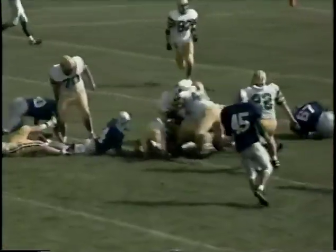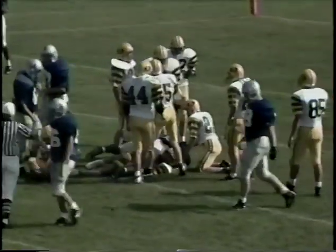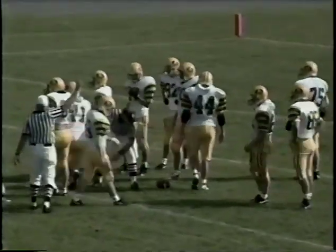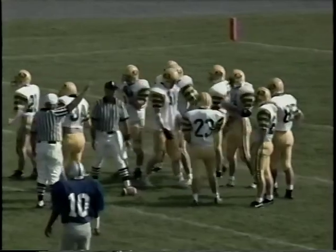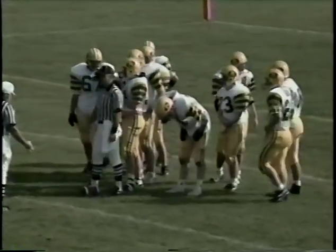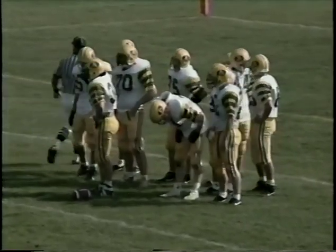Second and five to Miller this time. He spins, but is caught after only a gain of a couple. Bring up third down and about 2.5 for the Silver Knights. That was a nice job of Dennis Keefe and Ed Gaida getting some penetration in there, stopping Miller for a minimal gain of two.